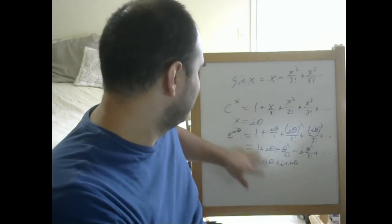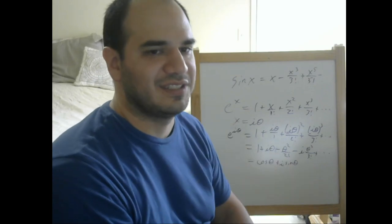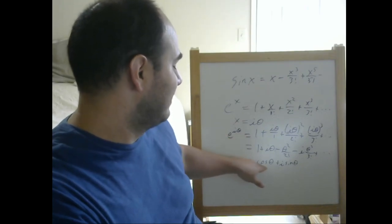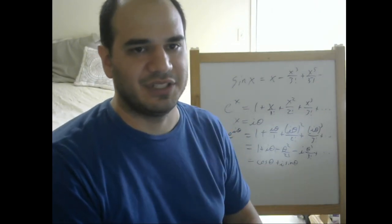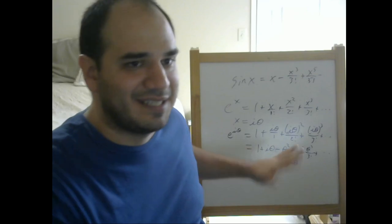And so that's Euler's identity, or his equation. And so if you plug in pi, then you get e to the i pi is equal to negative 1 plus i times 0, if you want to include that. But that's where that equation comes from. It comes from this series expansion when you plug in i times theta.